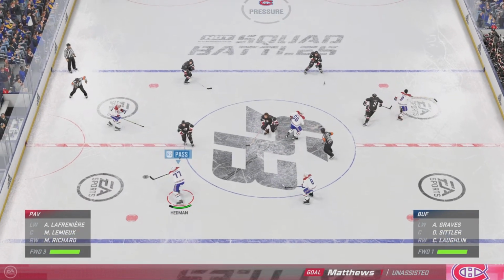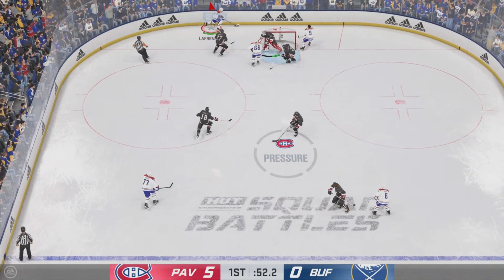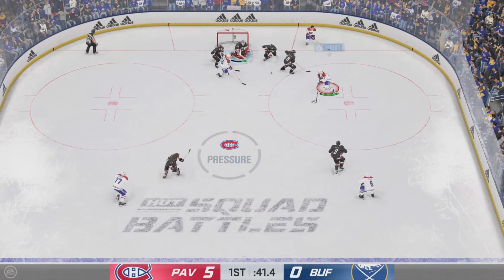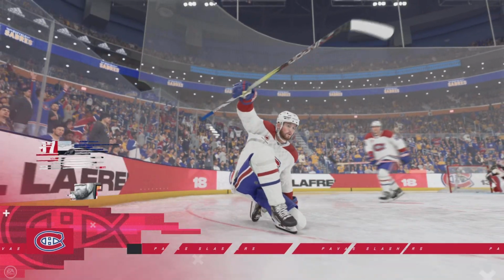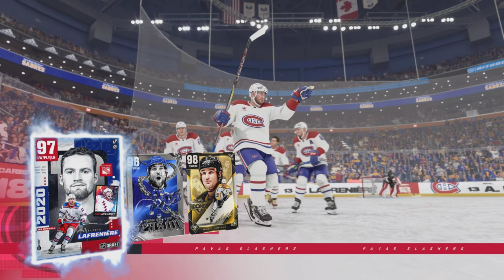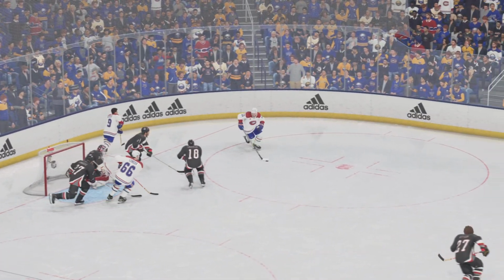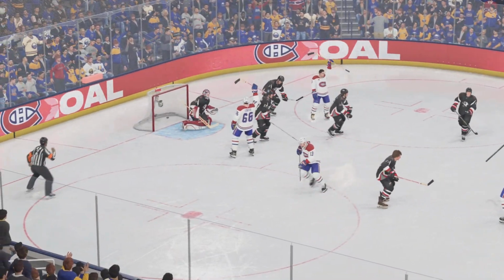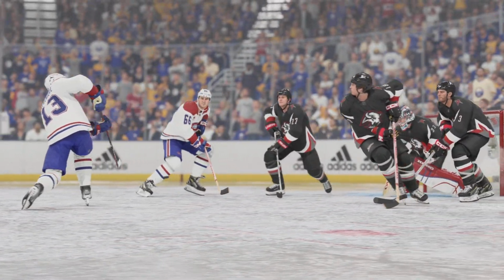And they win that neutral zone draw. Moves it around along the half wall. Inside the final minute of the first here. They score! No chance of catching up to this puck. I mean, man, he put some hot sauce, some pepper, and some mustard on this quick release shot all at once.